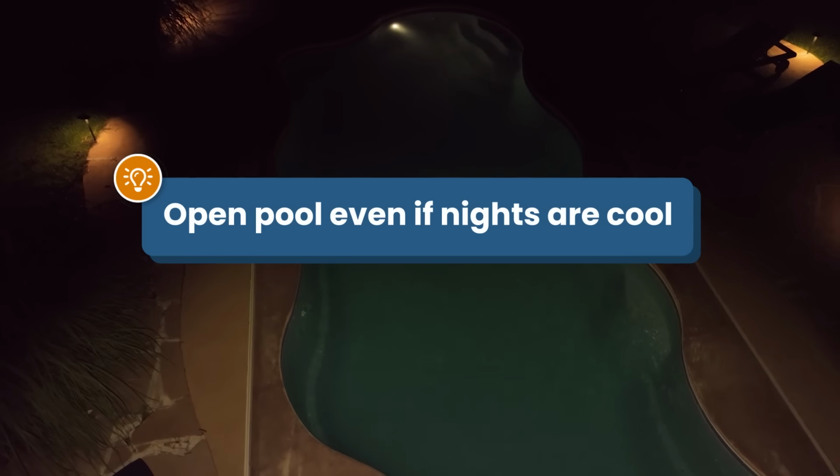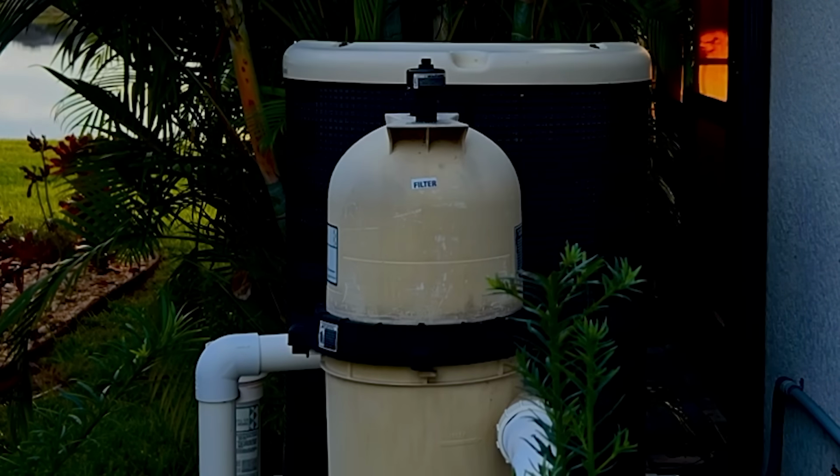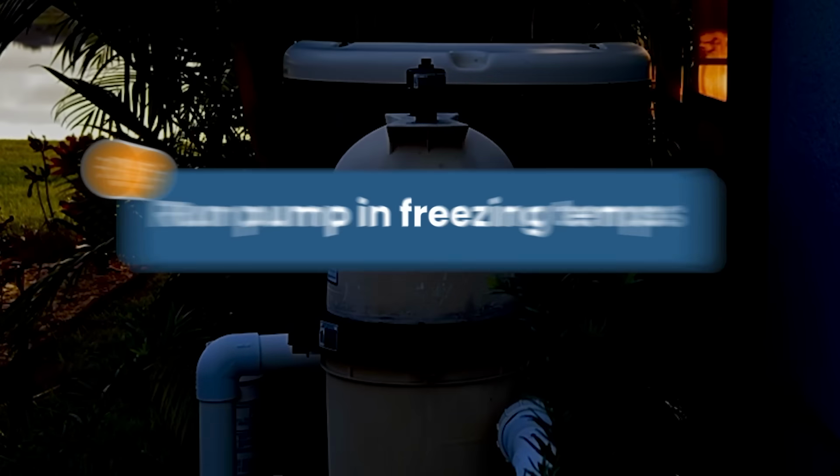Even if your nighttime temperatures are cooler, it's still time to open your pool. And if nighttime temperatures get really cold, like close to freezing, just keep your pump running overnight and the water moving to prevent freezing issues. Okay, so 70 degrees is the general rule.